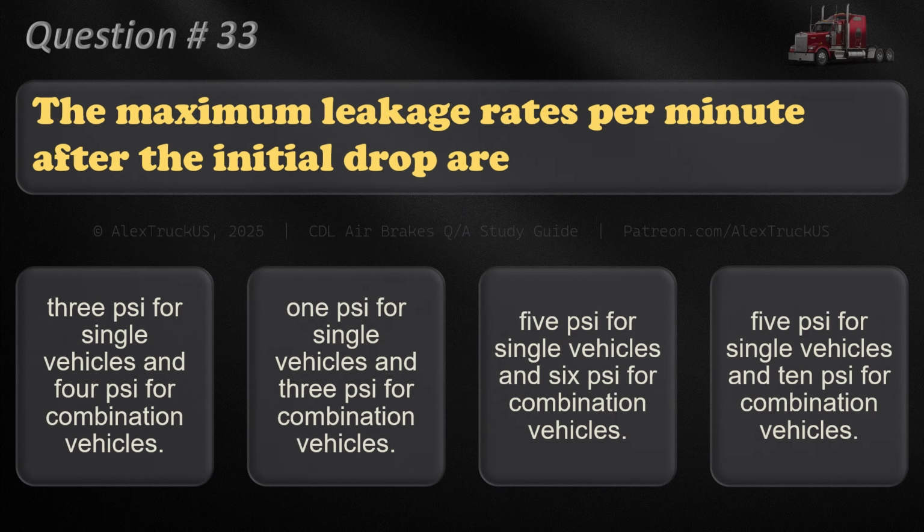Question 33. The maximum leakage rates per minute after the initial drop are 3 psi for single vehicles and 4 psi for combination vehicles. 1 psi for single vehicles and 3 psi for combination vehicles. 5 psi for single vehicles and 6 psi for combination vehicles. 5 psi for single vehicles and 10 psi for combination vehicles. The correct answer is 3 psi for single vehicles and 4 psi for combination vehicles.